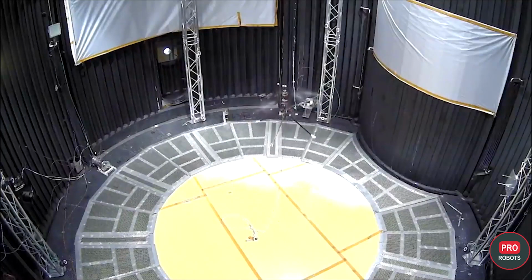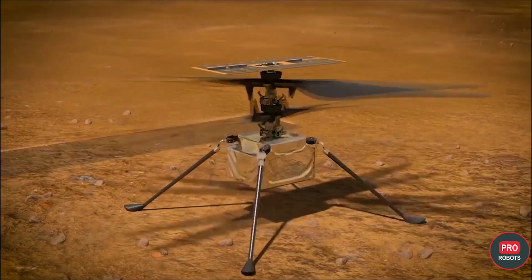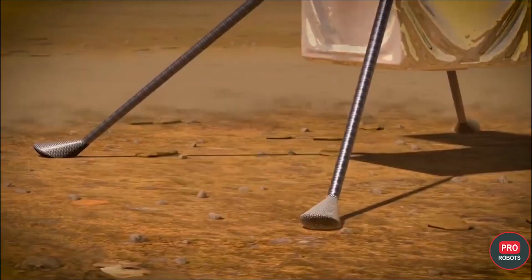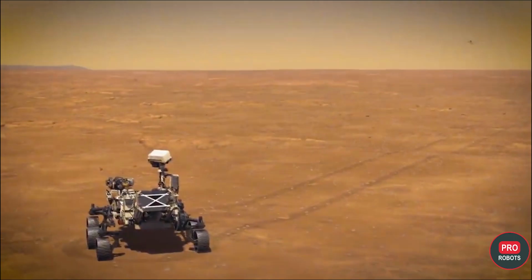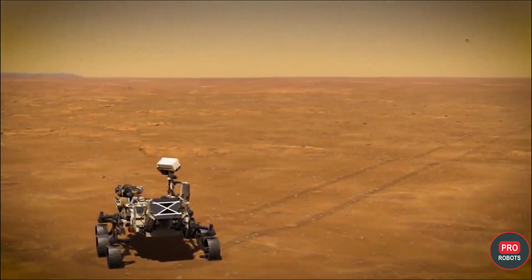Perseverance delivered to Mars a specially designed Ingenuity helicopter attached to the probe body. Its mission is reduced to several short flights lasting no more than 3 minutes and at ranges of around 600 meters, with a maximum altitude of no more than 10 meters.